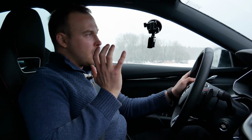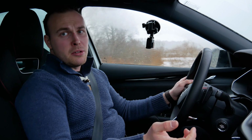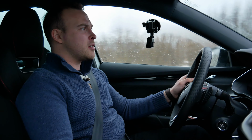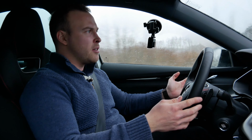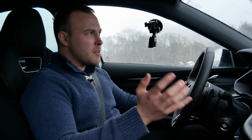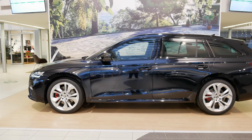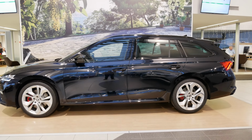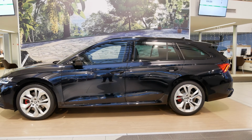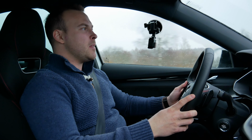But back to the main point, I'm just going to cut to the chase and say this is a very good car, and if you are considering it, just go right ahead and buy it because you're not going to get much better for 35,000 euros. I spec'd up mine, of course, in the estate version because why wouldn't you? This sedan version is just stupid. You need to get the combi or the estate version of the Skoda Octavia RS because that just makes sense.